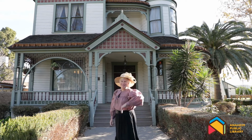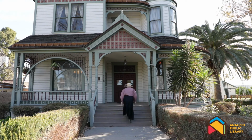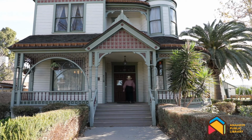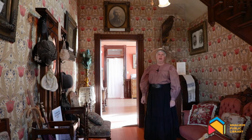Come on in. The family would have used the side porch door or back porch door to enter the house, but we're guests, so we're going to use the front door. Now we're in the hallway of the Woelke-Stoffel house. But before we tour the rooms, I'm going to give you a little history behind the house.